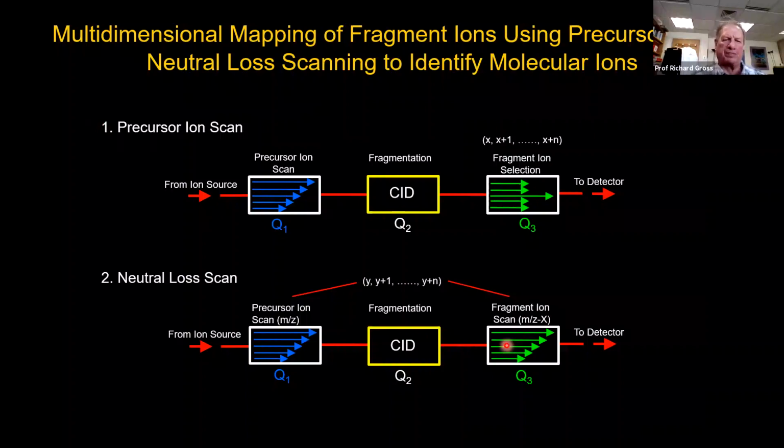The best advantage from the shotgun lipidomics approach was to use precursor ion scans for different head groups, and then neutral loss scans for triglyceride analysis. And you could see that in both cases, this is MS1, which will go to the detector, and then you could look at MS1, and then you could scan for different biologic fatty acids.